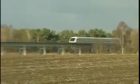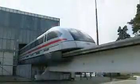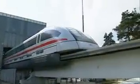Non-contact technology makes the Trans-Rapid very fast. It is designed for operating speeds of between 300 and 500 kilometers per hour. This enables trip times over medium and long distances, which have until now only been achieved by aircraft. The Transrapid requires less than 2 minutes and a stretch of only 5 kilometers to accelerate from 0 to 300 kilometers per hour.